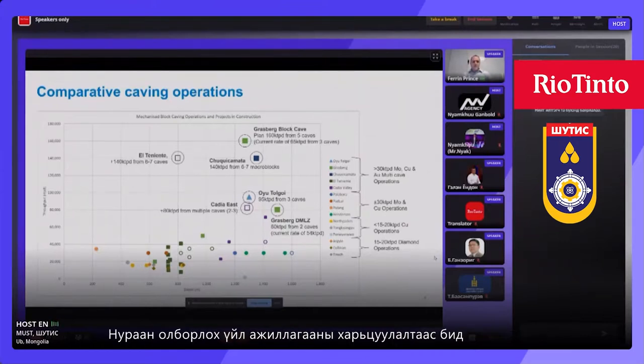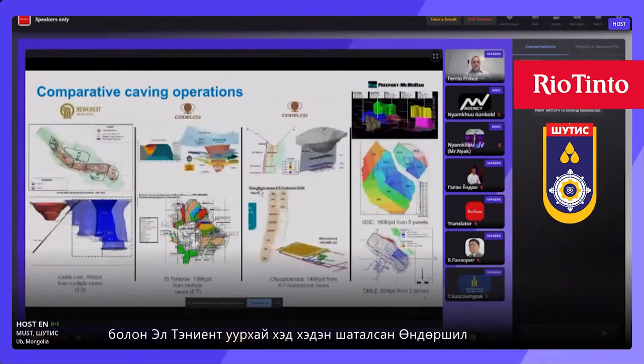One important thing to note as well is that Oyu Tolgoi is very deep. When looking at other mines, it's 1,300 meters deep, and those stresses do cause a lot of engineering challenges, and all of the caving mines are dealing with them and planning for them and working around them. If we look at those comparative caving operations, the Cadia East mine is about an 80,000 ton per day mine, producing from three lifts.